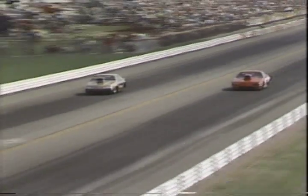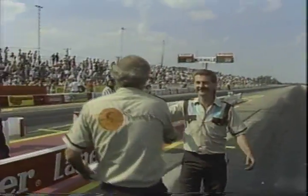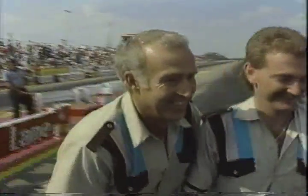They're staged and out. And there you see Roy Hill, far lane. Tim Nabors is giving him all he can handle in the near lane, but I think Roy Hill is out front, and yes. Look at the ET on this, 7.33 for Roy Hill. The car just continues to go faster and faster.